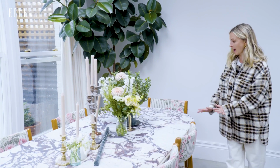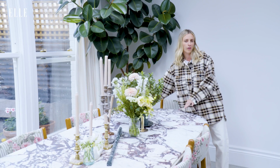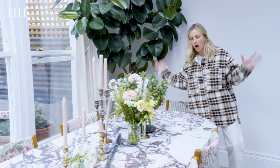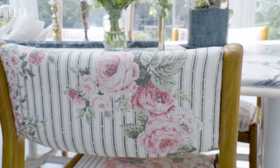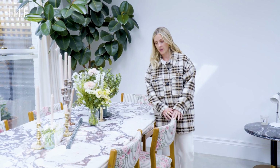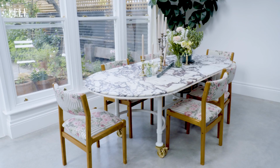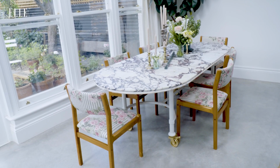Something we love as well is the curved edge, because it's so awkward when you get stuck on the corner of a long table and nobody's talking to you. And I love that you can cram everyone round one end and just pile in as many people as you can possibly fit. And these chairs are vintage and we reupholstered them in one of our fabrics. I actually love the combination of marble with a print like this. They go really nice together, and the sort of florals leading you out into the garden is a really nice connection, I think, with the outside and the inside.